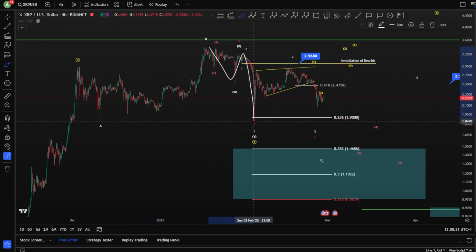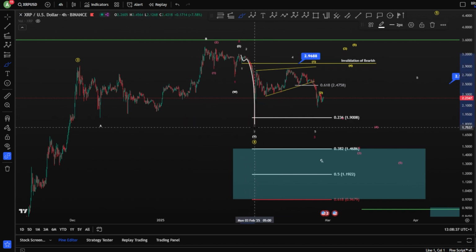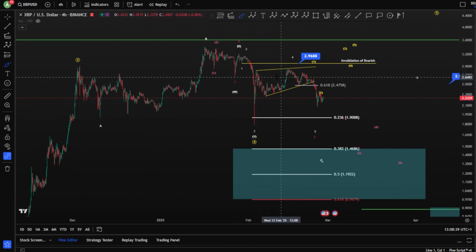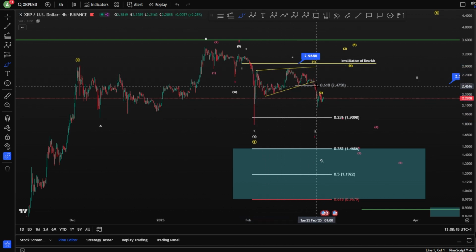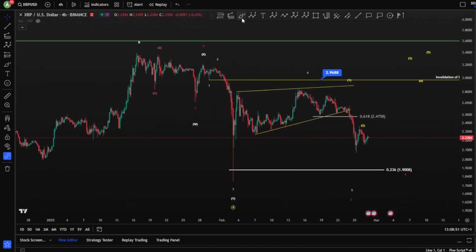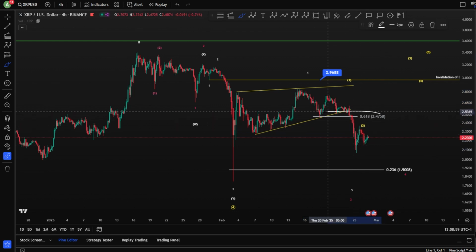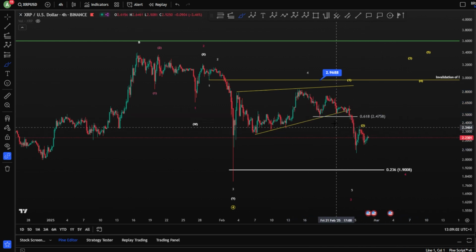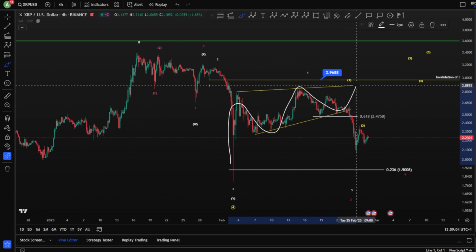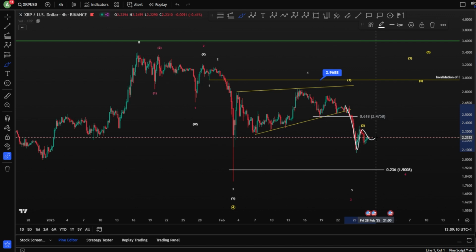Your wave Y is kind of like this zigzag, but a very rare case scenario, because even this impulse 1, 2, 3 is looking not finished yet, and we were looking here at kind of a diagonal shape. If you remember the latest analysis, we said, okay, is that a diagonal? But we have to be careful because it can very simply be A, B, and a C and then a continuation toward the downside. We said once we break the 0.618, this is invalidation of a contracting diagonal. And this is exactly what happened. Here we go. We took the low, and then we moved impulsively toward the downside.